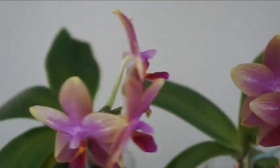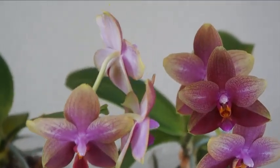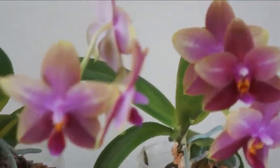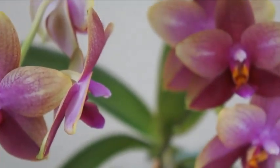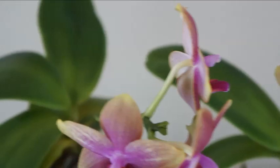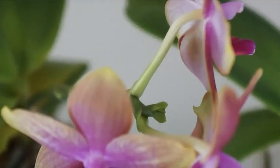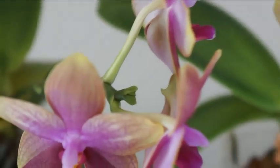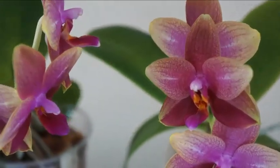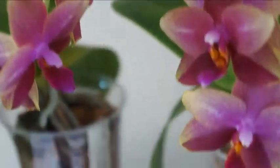I don't really spray the aerial roots anymore because I have so many other orchids, but I used to do that, and I think it's okay. It doesn't really help the orchid all that much. But for these two, when I had a fewer amount of orchids, I did from time to time spray down the roots that are exposed or above the medium, and they seem to be fine.